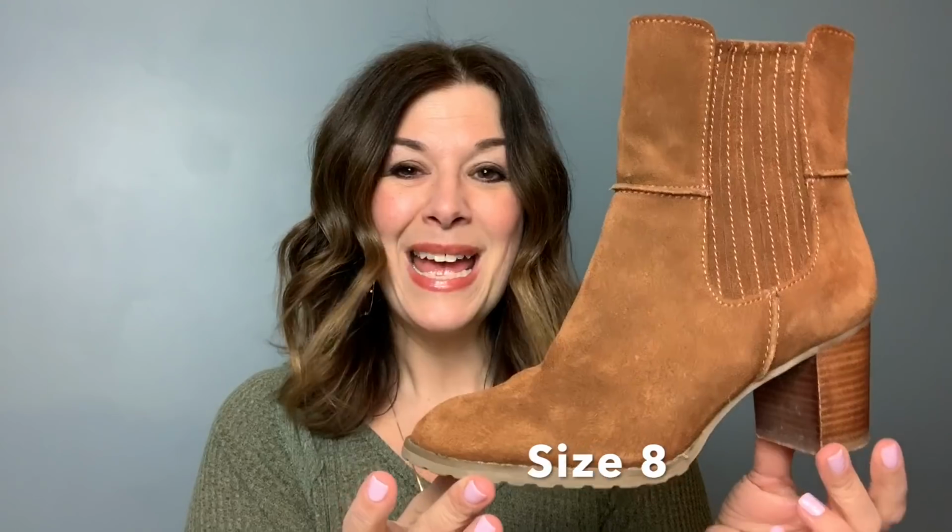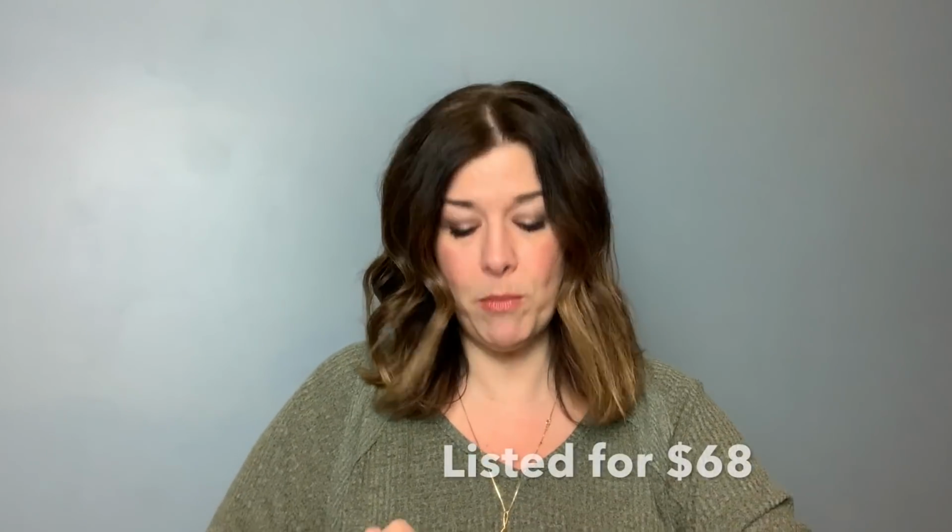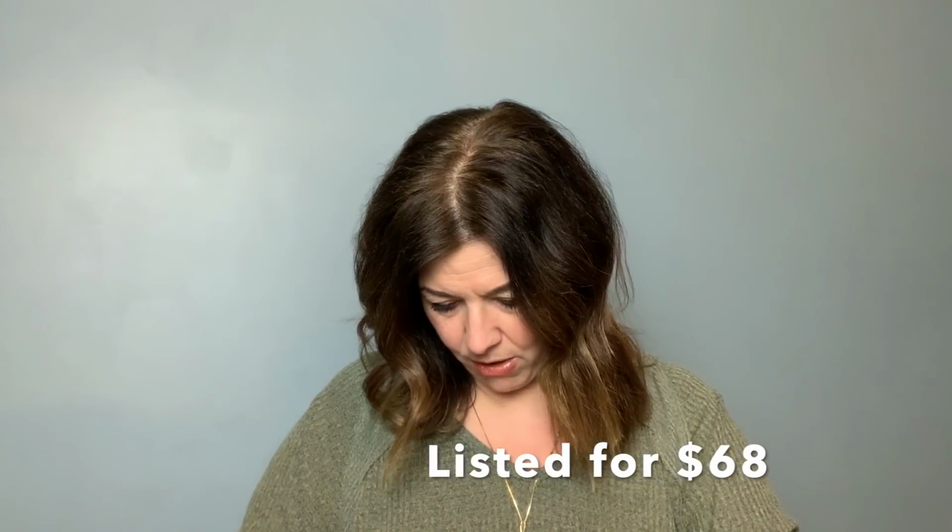I'm guessing about an 8.5. I just picked these up. I haven't sold this brand before, but it's Circa by Joan and David. But these are just beautiful. They were in excellent condition. I mean, these are like new, which is what I was going for, something I could just come home, photograph, and be on my way.